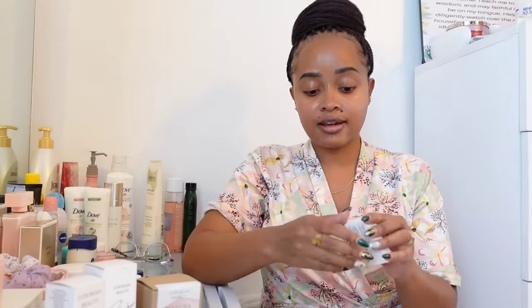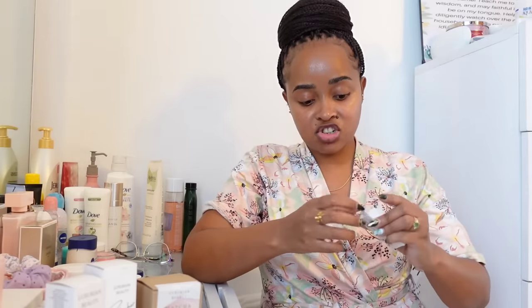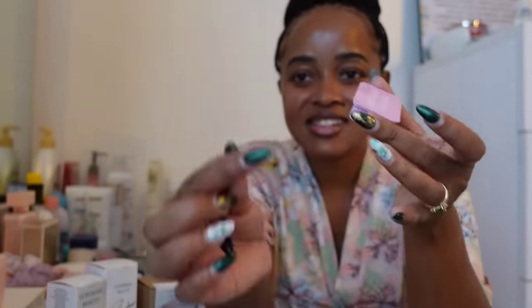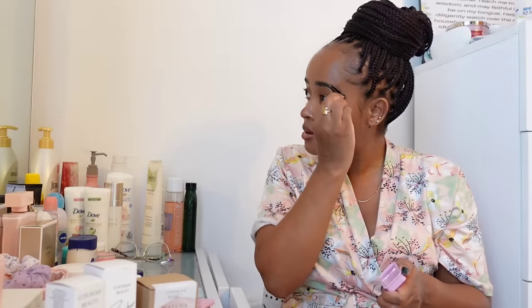She sent us a Luxurian Beauty Soap Brow. Instead of using gel like I do, I normally use gel on my edges. Oh wow, this is cute. This one you have to focus. This is how it looks. Oh, this is cute, and it comes with this brush for your brows. It slides like this. It's a clear gel inside. So if you want your eyebrows to stay where you've shaped them, you use this and they'll stay there the whole day. She told me it actually has benefits to your hair edges.